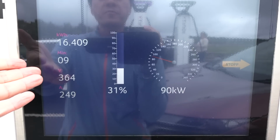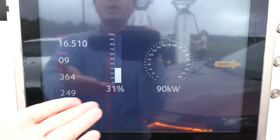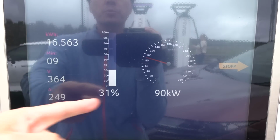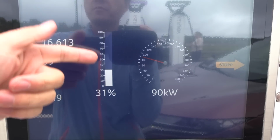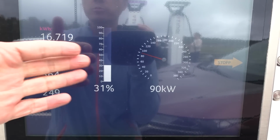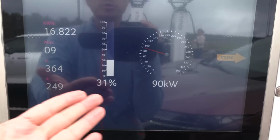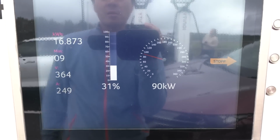Oh, look here. After 9 minutes of charging, it dropped to 90 kilowatt again. Okay, I've done a charging test in Norway. We're supposed to get 115 kilowatt until around 50%, and then it's supposed to gently throttle to around 105 kilowatt. So it's supposed to be nice and flat, not this kind of sudden drop to 90 kilowatt. So, yep, I think I have to align up.